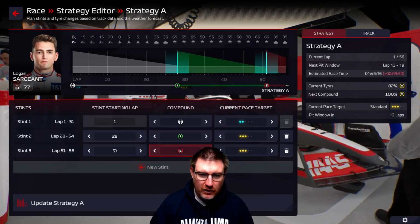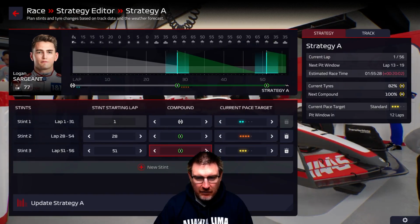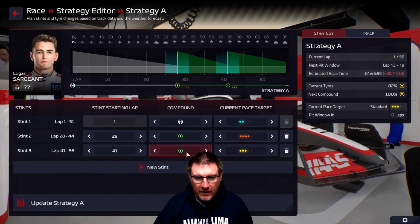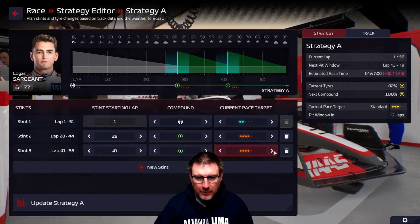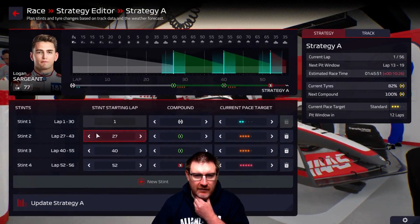Now, the other option we could have, of course, is go absolutely balls to the wall on Inters and really push, and then come in and put a soft tyre on right at the end. Let me have a play around with this. Alright, so this is what it would be. This would be a very, very aggressive race strategy.